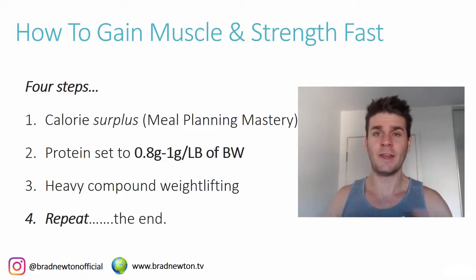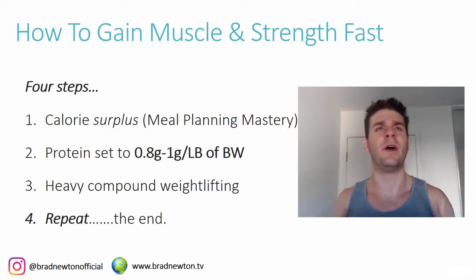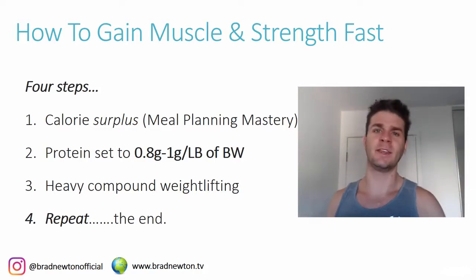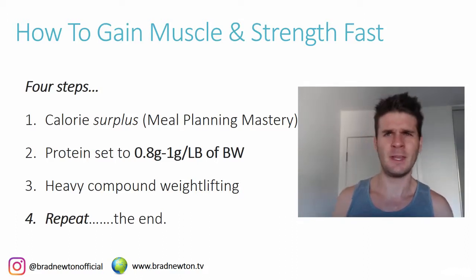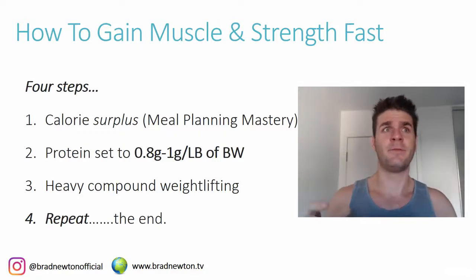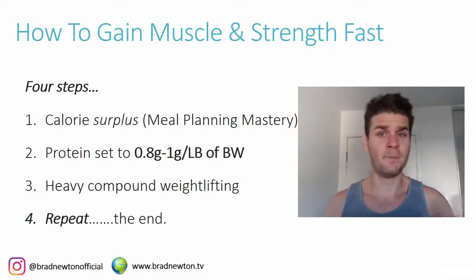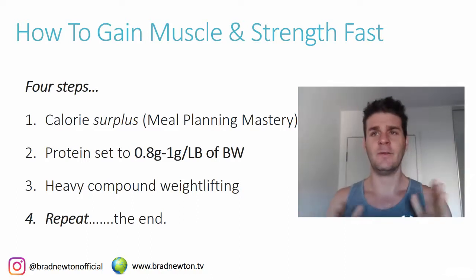steps, you will, without a doubt, irrespective of what your genetics are. You might think, well, I'm Brad, I'm a hard gainer, I'm a skinny guy. There's no way that I can do these 4 steps and build muscle. Are you kidding me? Or, I have bad genetics, Brad. Just look at my family. Look at my dad. Look at my mother. Look at my grandparents. We're all fat. We're all overweight. We're all skinny fat.